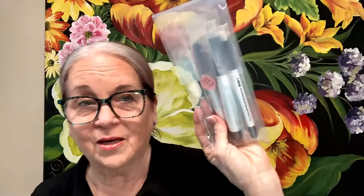And the other thing that's really important is that you have your tools. So I'm going to be using my double loader today.